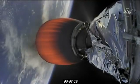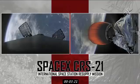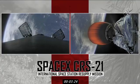Beautiful launch today, just stunning. And again, all the calls we've heard have been nominal up to this point. So all things looking great.